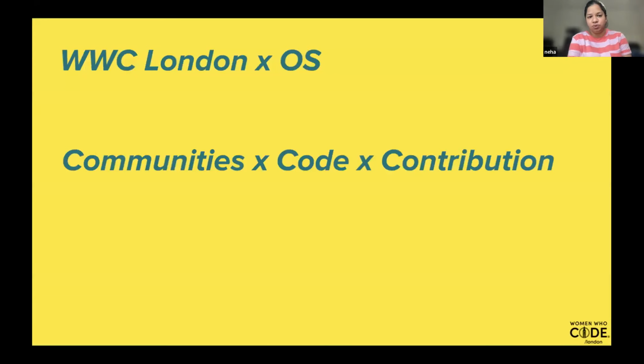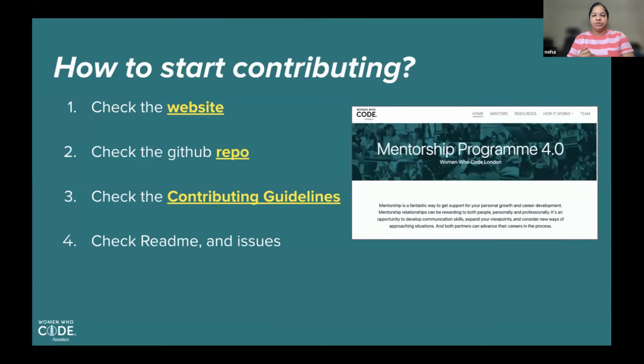Now, what we are doing is encouraging that the community, code and contribution should come together. That's why we are having this conversation, where we are going to help you with open source as well as support you. I'm going to talk about that in a while.